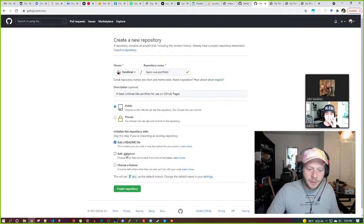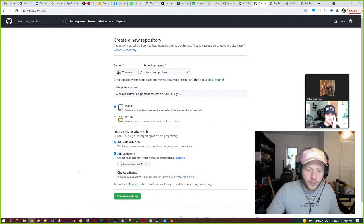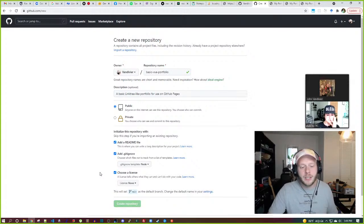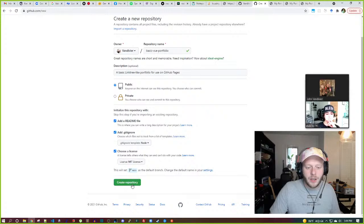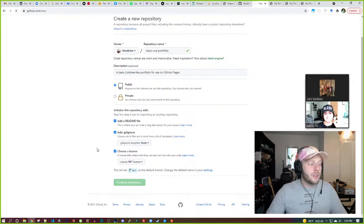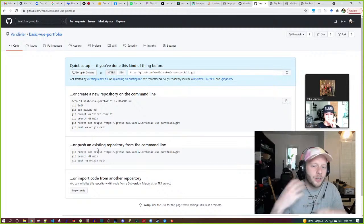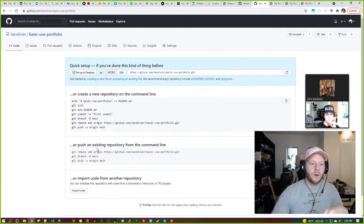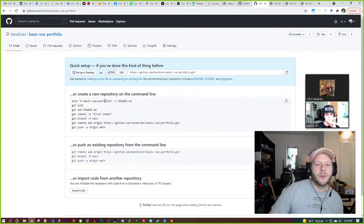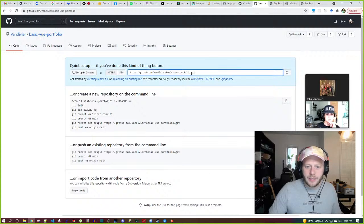Okay, so it's public. We'll do a readme, a git ignore, and use the Node.js git ignore. For those of you who don't know, Vue is a JavaScript library, and MIT open source, because we are awesome over here. Since Vue is a JavaScript library, you're going to want to pick the Node git ignore because you're going to be interacting with NPM in that same package ecosystem. So basically node_modules is the giant folder that you want to be sure is on your git ignore. Cool, so I'm going to grab this.